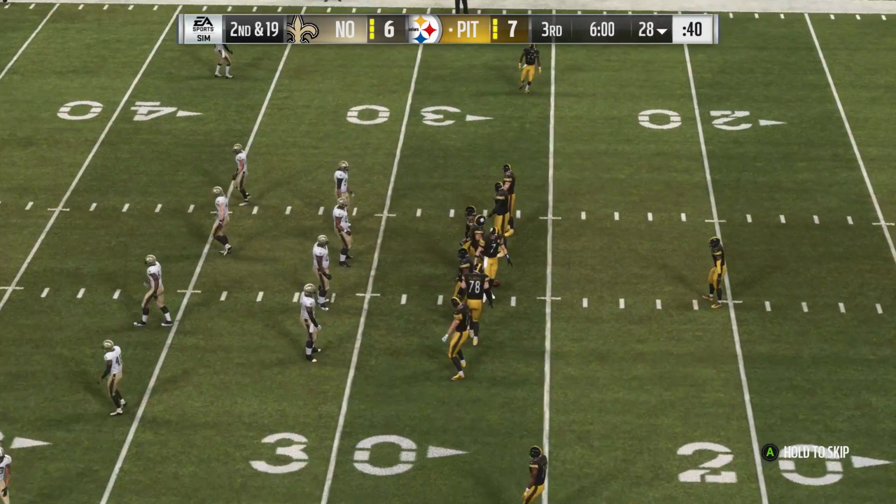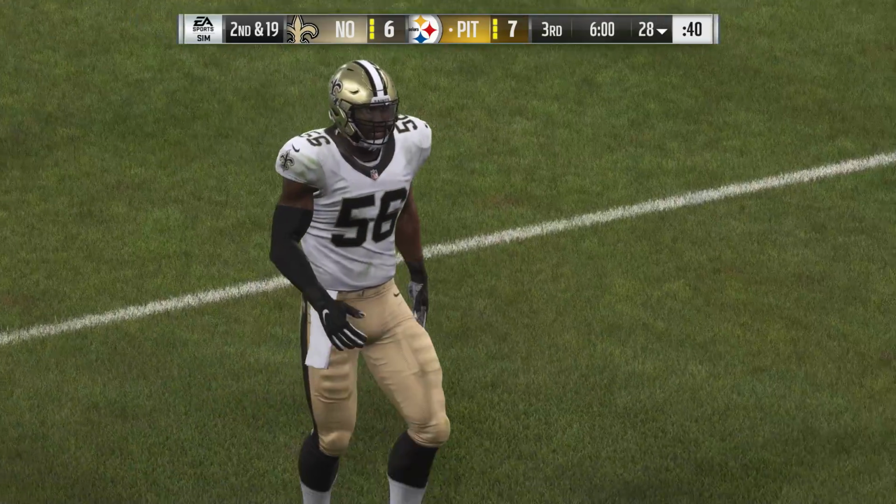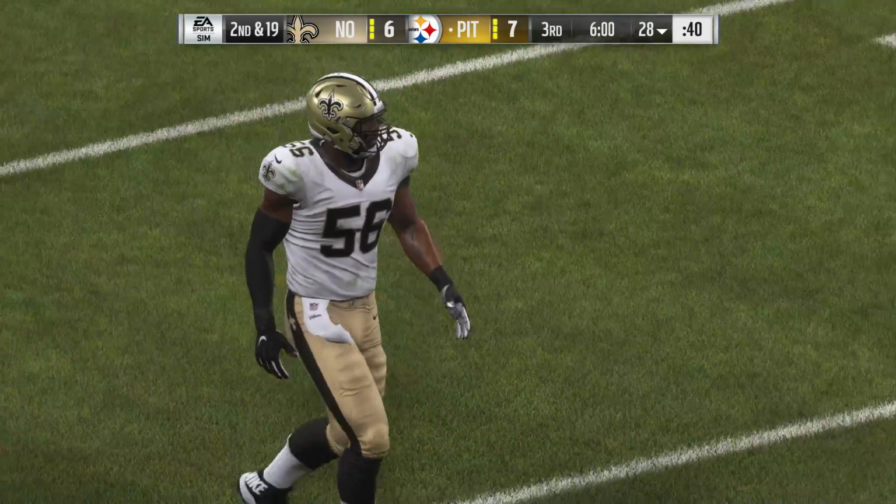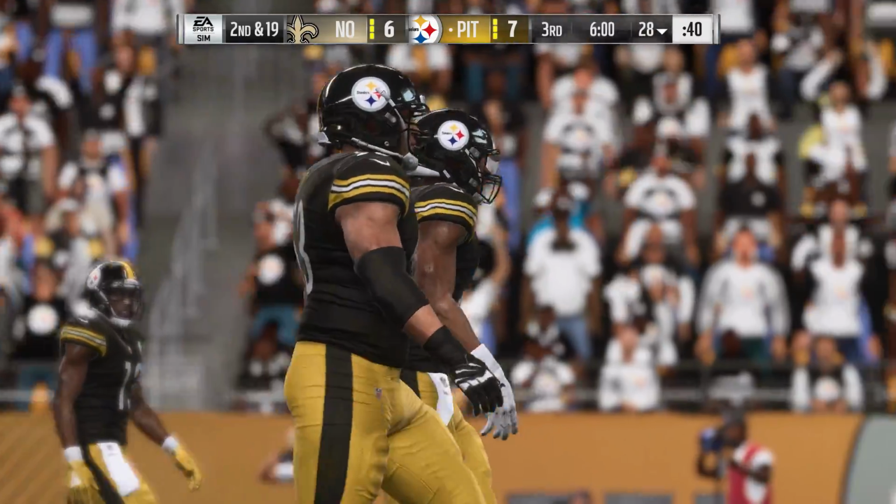So we reach halftime here in the Steel City with the Steelers on top. As we send you down to Orlando, where Jonathan Coachman has our EA Sports halftime report. Coach.